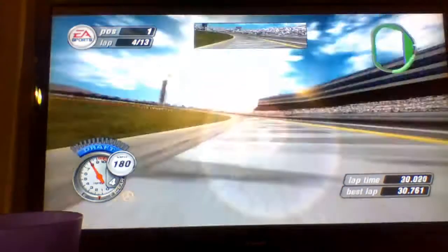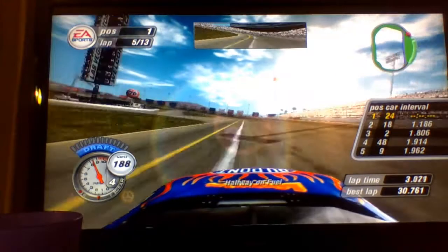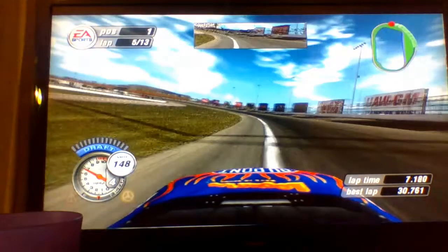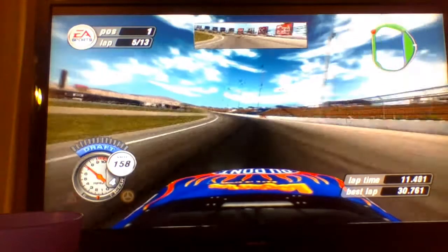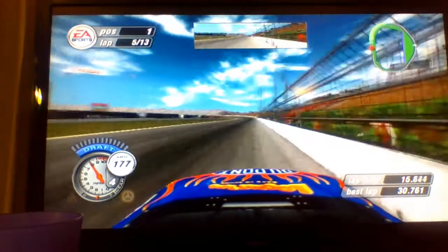Let's go on board the DuPont Chevrolet. Halfway on gas. So far here at Vegas, kept the car clean, no major issues here.